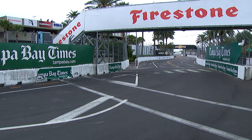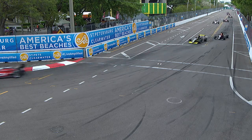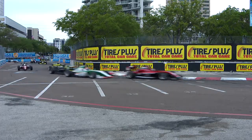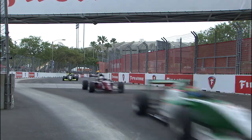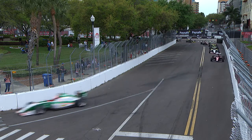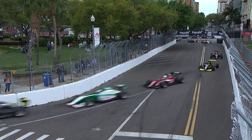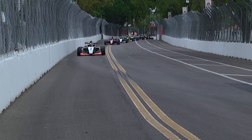That battle settles down. I thought Rinus VeeKay was going to be able to make that move, and indeed he does. He's through. Rinus VeeKay through to take the lead. They're stacking up behind him. Parker Thompson has got to get back up on the wheel because McGinnis is going to work. McGinnis is right there. Stingray Robb, Oliver Askew, Carlos Cunha, Andres Gutierrez, and David Malukas, top 8 drivers right there.